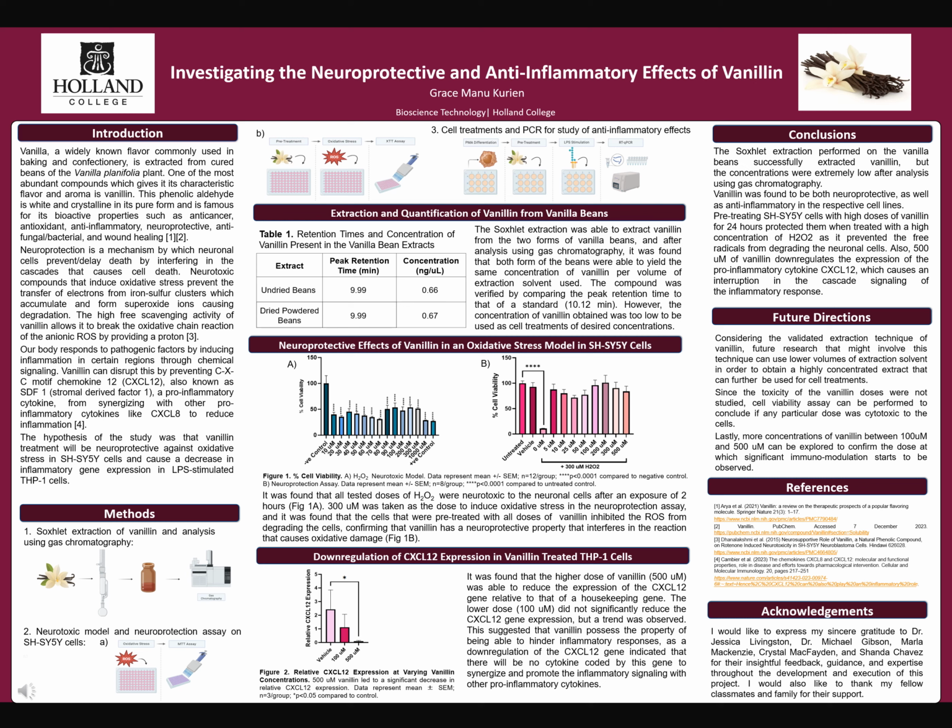And from the neuroprotection assay, it was found that all the doses of vanillin that were tested protected the cells from any form of degradation, and this can be seen in figure 1b. This is because the high free radical scavenging activity of vanillin allowed it to interfere in the oxidative chain reaction by providing the peroxide ion a proton and neutralizing it, preventing it from causing any cellular damage.